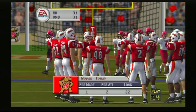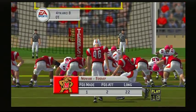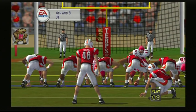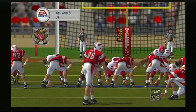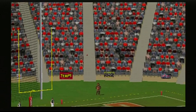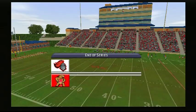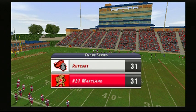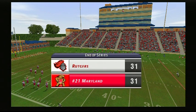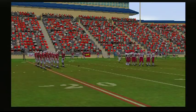Fourth and 8 coming up now. Ball on the 23. Number 46 lined up for the field goal, and he's going to need some distance on this one. It's up. No good. He missed it to the right. And that was a big stop right there in overtime. Now they just got to protect the football, move it in a little closer, and kick the field goal.